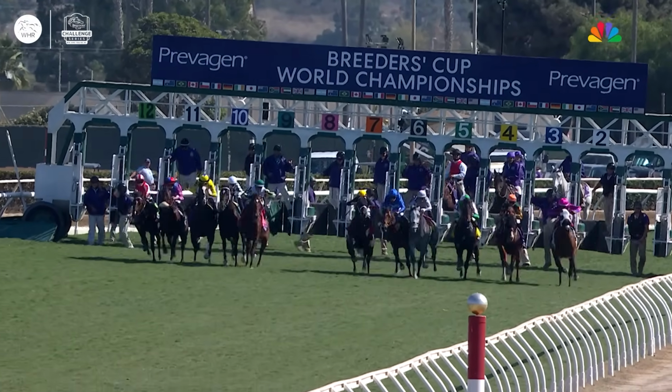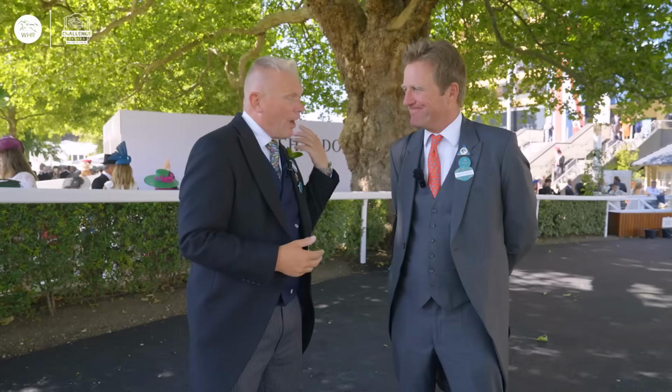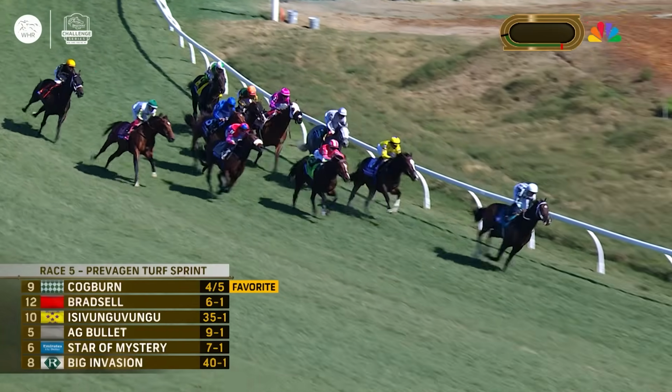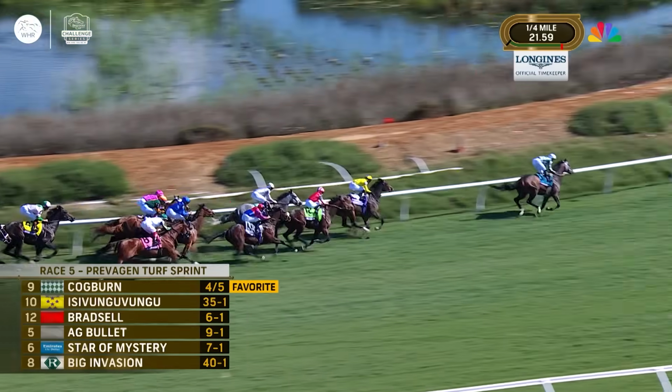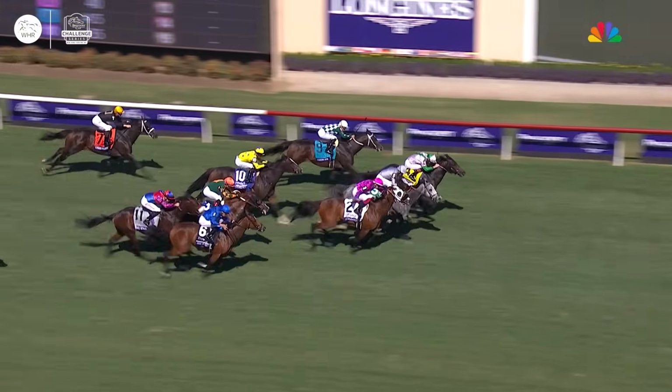They're off in the turf sprint. For a start, you had a crazy front runner. The leader by a half a length, and now spurting away. There goes Cockburn to open up by 2. And it eventually turned out to be your first Breeders' Cup winner.